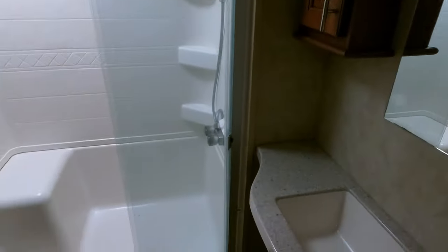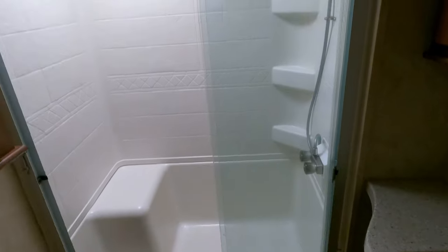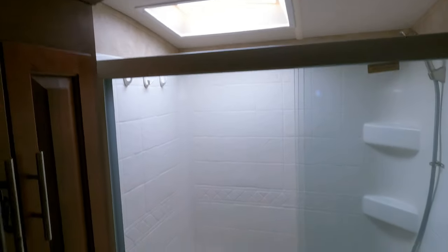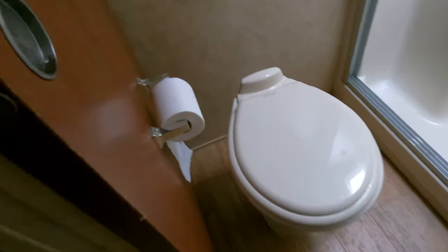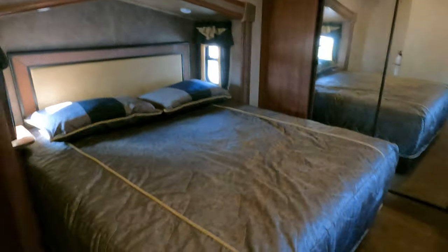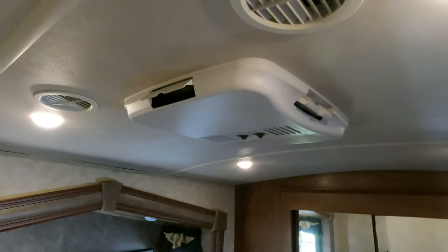So, in here, guys, nice bathroom area. Got the vinyl flooring in here. Got the Corian countertop. Big shower. Skylight, no signs of water damage. There's no smoke or pet odor. It's got a China RV toilet. This time last year, that would have been about $10 worth of toilet paper. We're going to walk toward the front where you got a king size bed, a second AC unit.